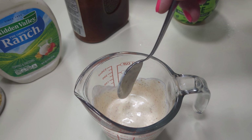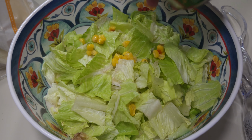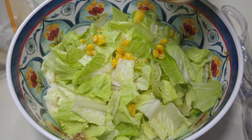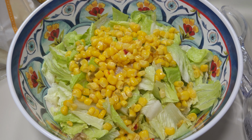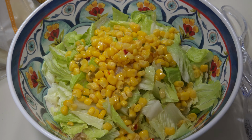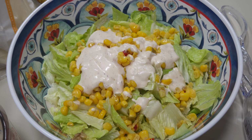So this is just about done. And while that is finishing up, I'm going to go ahead and add a little bit of the Mexican style corn in this, because you know I love a little Mexican corn in it. And I'm going to go ahead and drench it in the salad dressing that we made. And get that all tossed around.